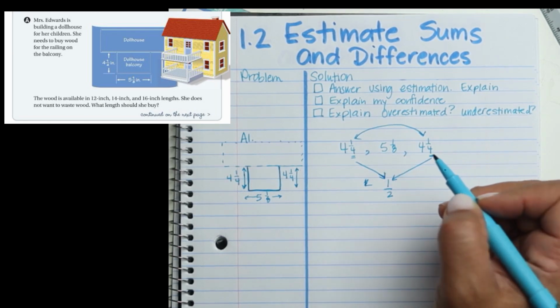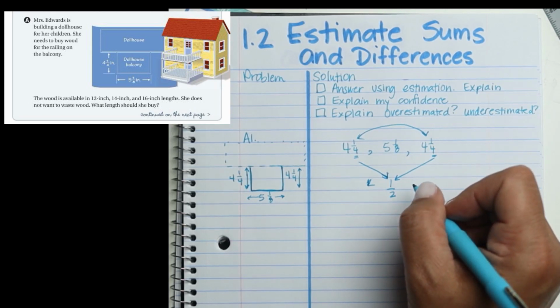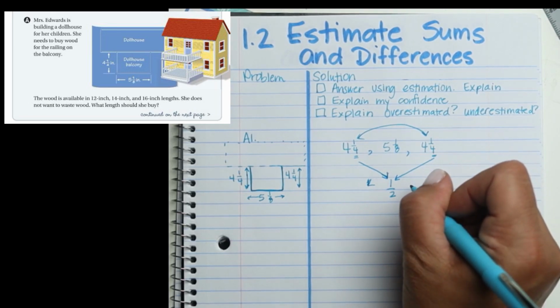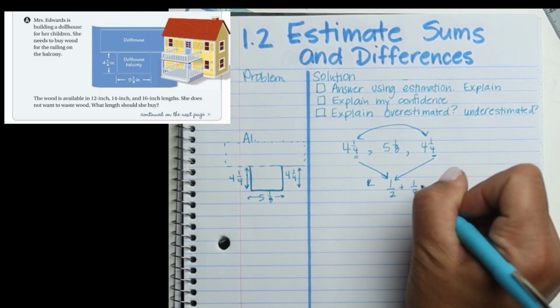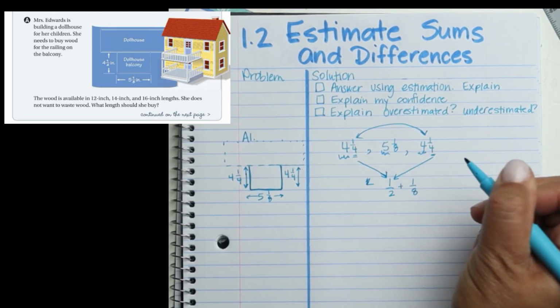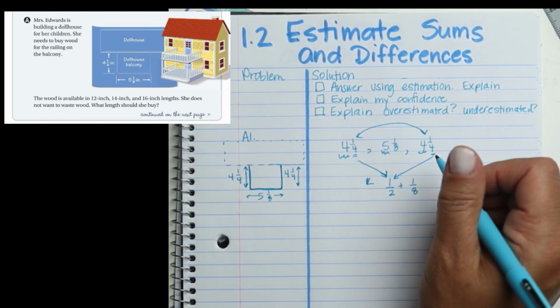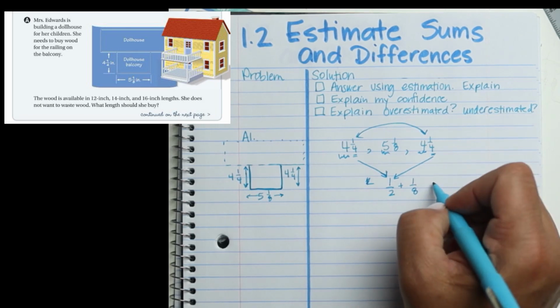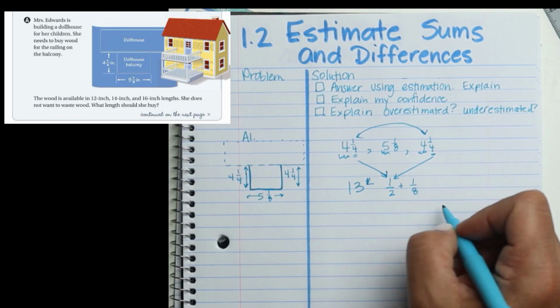And 1/8 is really half of a fourth. So it's really not a lot. But I definitely need a little more than 1/8. And then I can add all these whole numbers, and that would be 8 plus 5 is 13, right? So 13 1/2 plus 1/8.